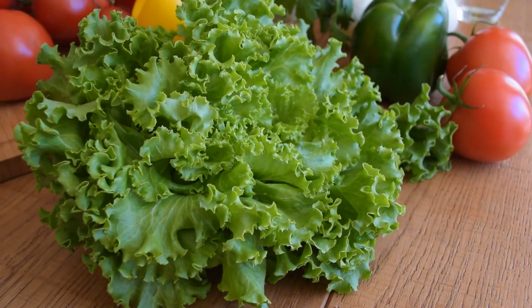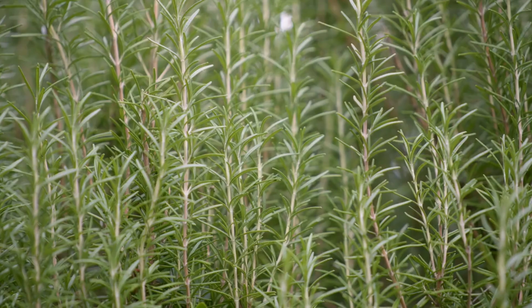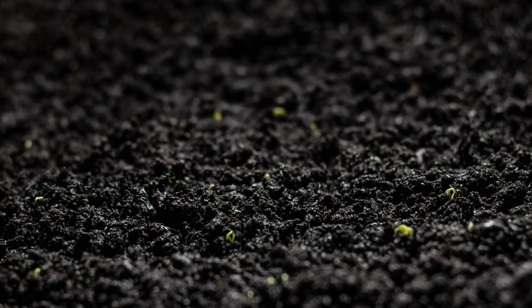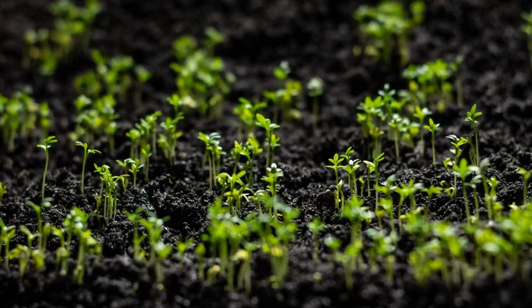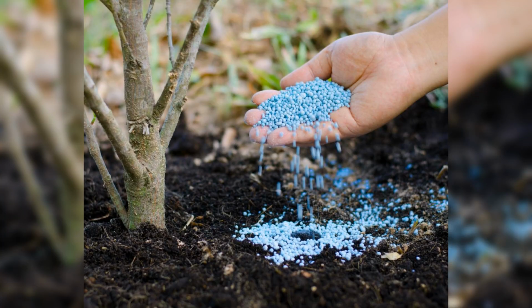If you enjoy salads, grow a mix of greens like lettuce, spinach, and arugula. For culinary enthusiasts, herbs like basil, rosemary, and thyme can be great additions. Growing what you love also means prioritizing plants with longer harvest periods or successive plantings to maintain a continuous supply throughout the season.